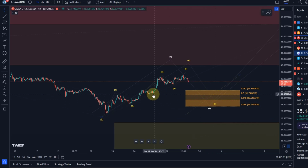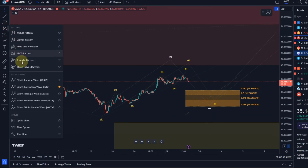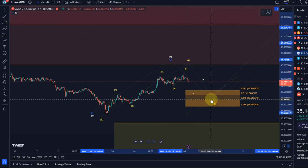In terms of structural support, there is some where we had the previous swing low. That's here at $31.90. That's also where we have the 50% retracement. So there's good confluence there with structural support as well as Fibonacci support. Then we also have the previous swing low, the wave 2 low, at around $29.50, very close to the $29 level, the 78.6 Fibonacci retracement. So there is additional support, not only structurally but also Fibonacci support. All we need to do now is watch if the price can find support in this region. A, B, C would be the microstructure.